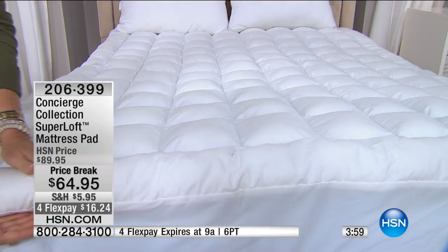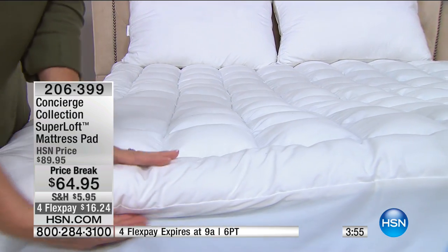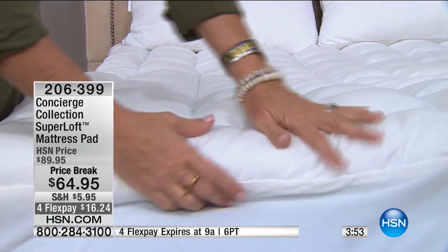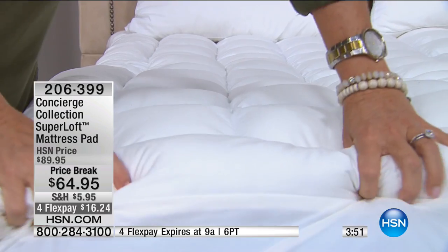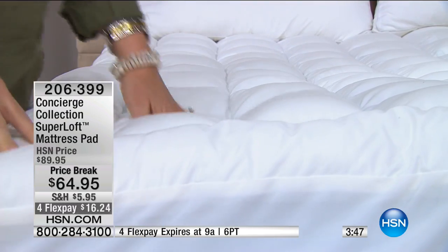Did you see that? It's over 3 inches of loft that's removable and washable. And that's the big difference. You can't wash your mattress. You can't peel that top layer off. This is going to give you the comfort and support of a pillow top, but a removable, washable one.